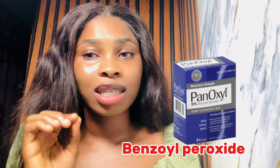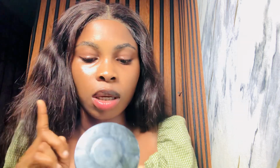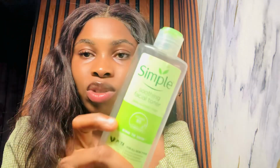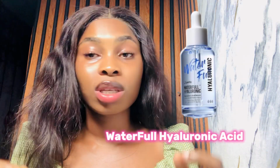Don't say you want to treat acne, so you want to damage the skin. Please don't use benzoyl peroxide. Don't use even Clean and Clear. I don't use these anytime I'm using Kojie San soap. I go in with a hydrating toner. This toner is from XBC. It's an aloe vera hydrating face toner with aloe vera extract. Or I use my Simple soothing facial toner after I use my Kojie San soap. Then go in with hyaluronic acid and my essence. A lot of hydrating products, because this soap will dry out your skin, no be play.